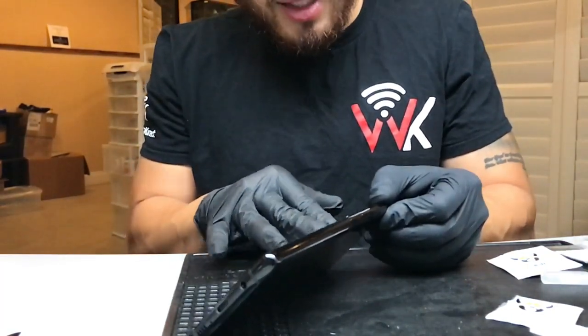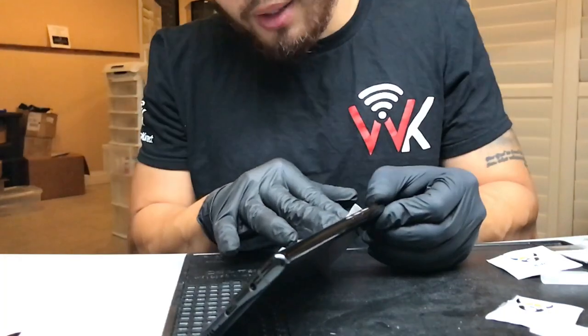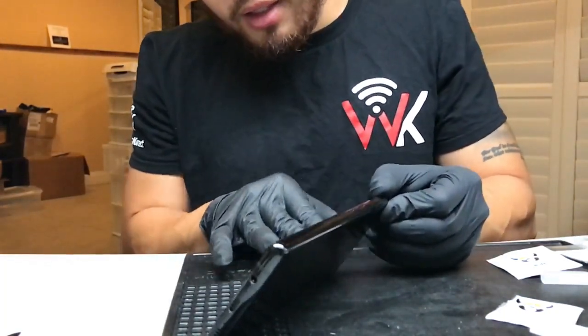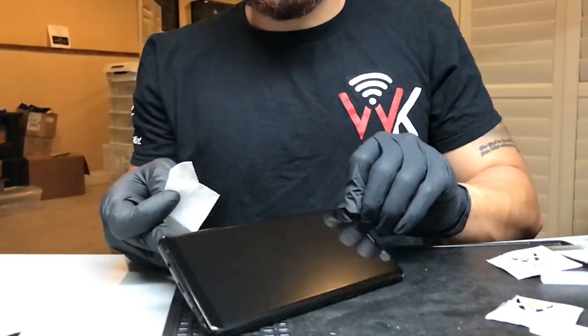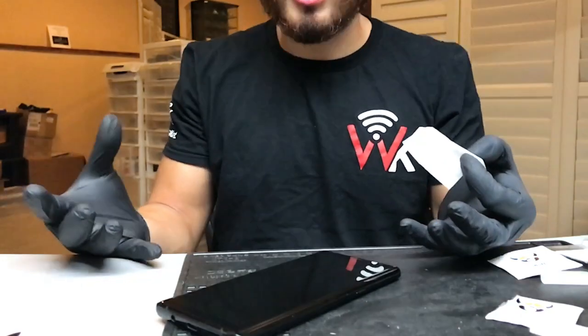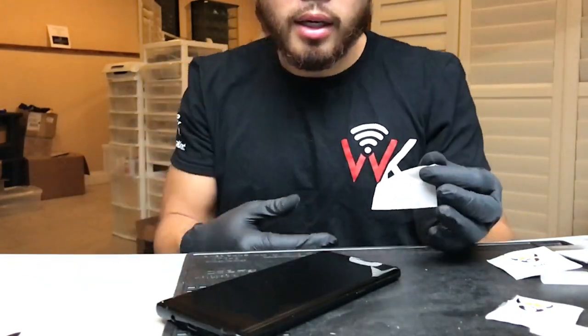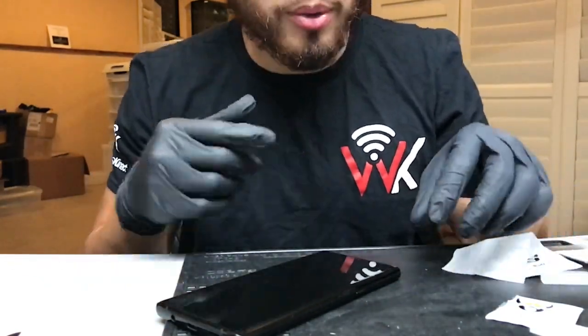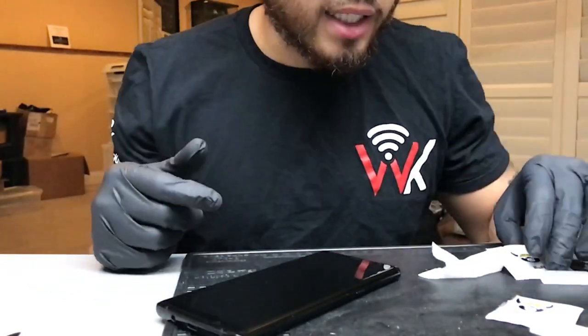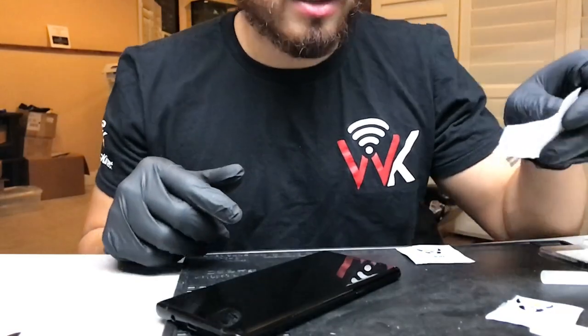If you do happen to break the lens on any phone, I can repair that, so you don't really have to worry too much about that. It can be repaired, and it doesn't mean that the phone has to be physically taken apart in order for me to fix that in most scenarios. So if you do happen to break your camera lens, feel free to reach out to me. At the same time, we can do these repairs as well.